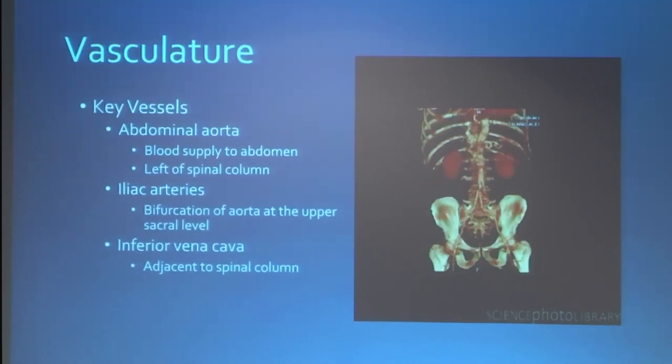Key vessels to worry about in the abdomen and pelvis. Abdominal aorta. Main blood supply to the abdomen, left of the spinal column. The inferior vena cava is right of the spinal column or right over the spinal column often. And the iliac arteries are the bifurcation of the aorta in the upper sacral level, and then those exit and become the femoral arteries.